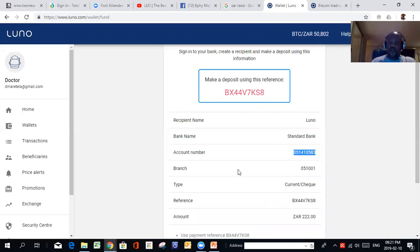So it becomes very vital to always remember that the reference is very important, and to create LUNO as a beneficiary, so that you don't have to keep doing once-off payments and capturing the same details all the time, because this reference will never change for you. It will always be the same reference. And when you pay from Standard Bank or FNB, you use the reference that appears here. Then you never have to come here again and follow this process.